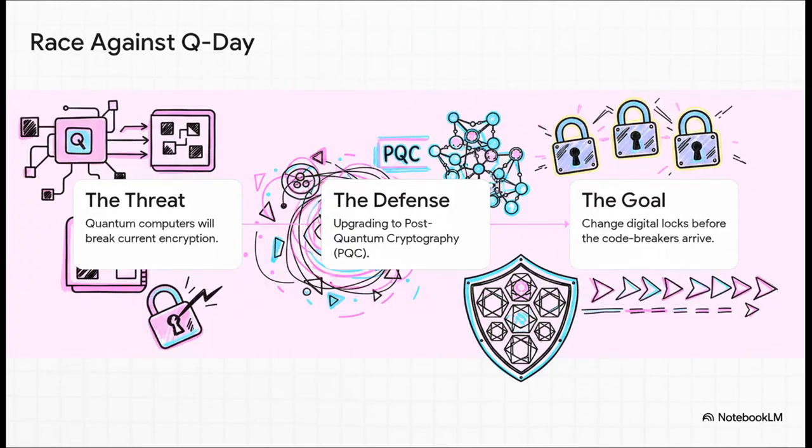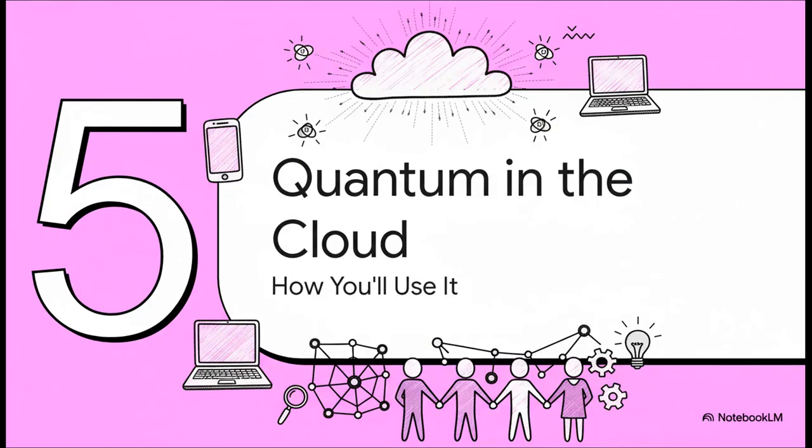Now, the good news is we see this coming. This isn't a surprise attack. Experts all over the world are in a dead sprint, a race against time, to develop new types of encryption. It's called post-quantum cryptography, or PQC for short. And the goal is really simple. We have to change every digital lock on the planet before the quantum lock pickers show up. It's a huge undertaking. Okay, let's move to our final section, quantum in the cloud.